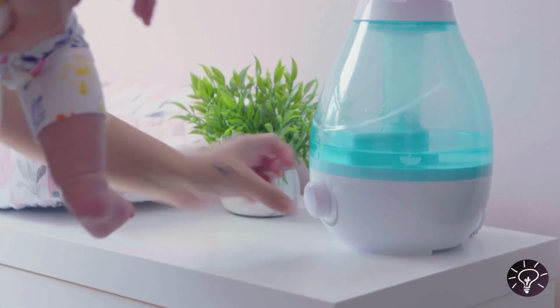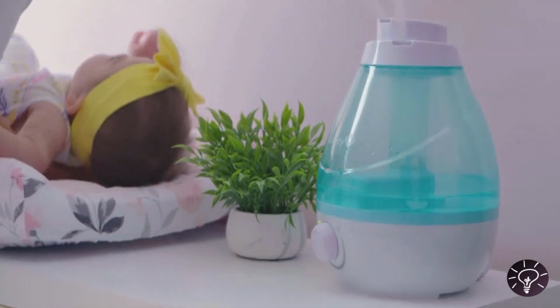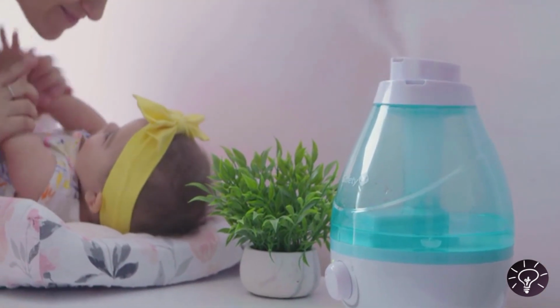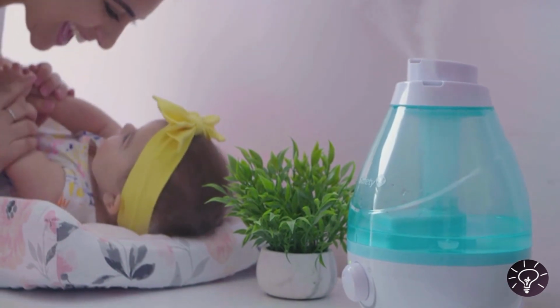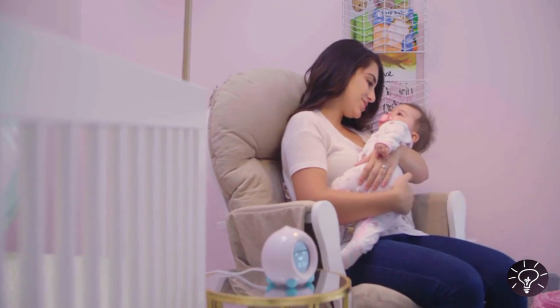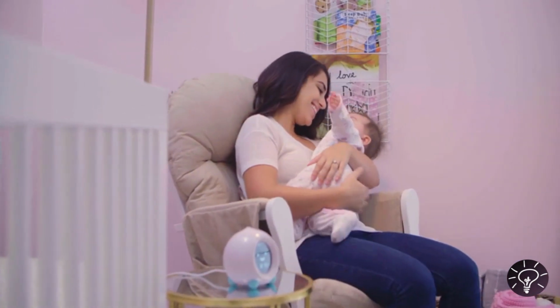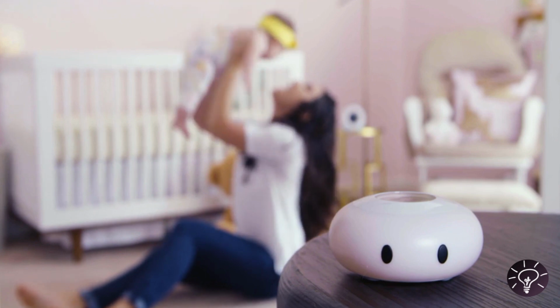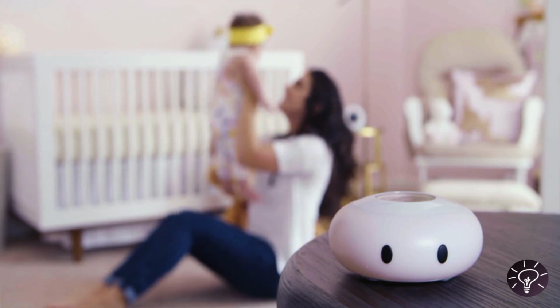Kelvin also tells you the humidity in the room, which contributes to dry skin, mold growth, and allergens. You'll never have to guess whether your room is too dry or too humid again. With Kelvin, you can rest easy knowing you have a bedside companion to help your child achieve the perfect night's sleep. We know you have enough on your plate, so let Kelvin make your life just a little bit easier.